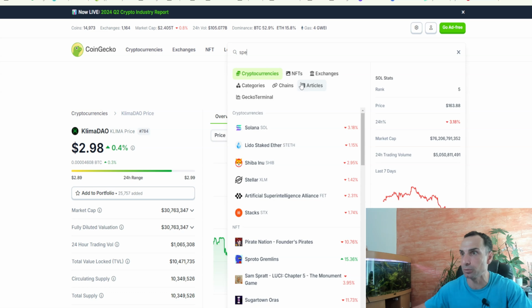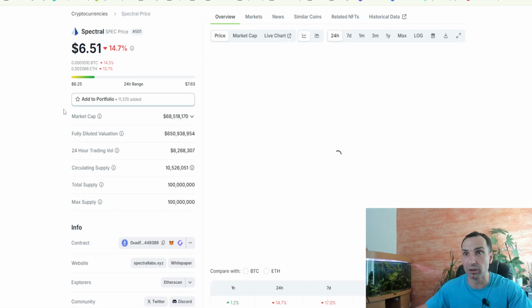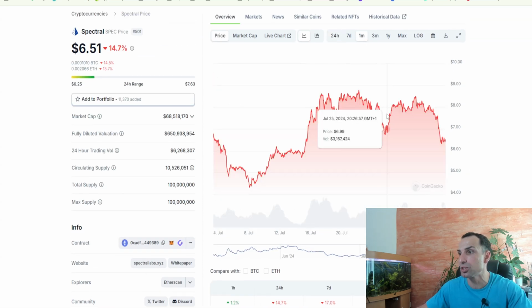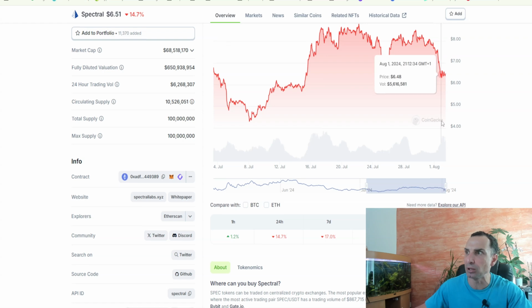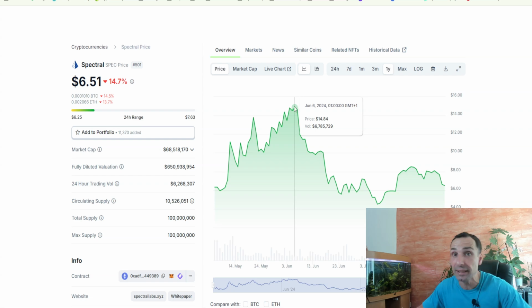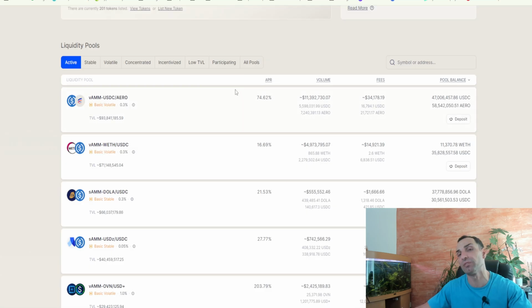Let's go into SPEC. Give me a second, let me find SPEC. There was Spectral, sorry, I got wrecked. It dropped down like 20%, and now it's finally going up. In the last 1 month the price is also not so bad, down 4%. However, if you look at 1 year, I went in when it was around $9.50 to $10, and I'm down 40% on loss, and it is what it is. All right, so that is a couple of tokens, but let's first find out about Aerodrome Finance.